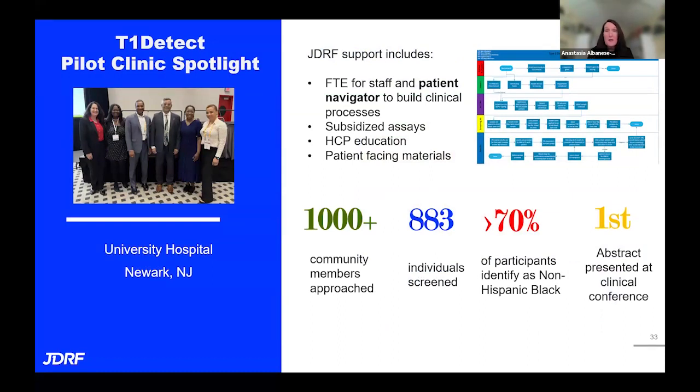So let's talk about one of our clinics. This is University Hospital. It was our first. There were two that started at the same time. The first was this large hospital in Newark, New Jersey. The other was a very small federally qualified health center in a small town of 900 in Idaho. So very different settings, but people in rural America and in large cities all need to have the opportunity to be screened.